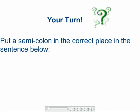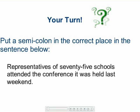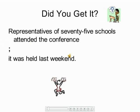To get the answer, look for the independent clauses and think about how you'll punctuate them. Did you remember to put the semicolon between the two independent clauses? If so, good for you.